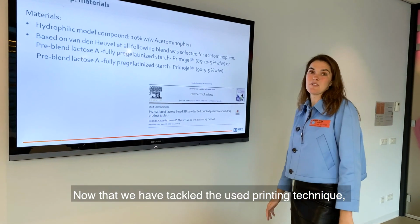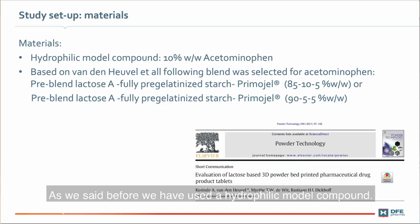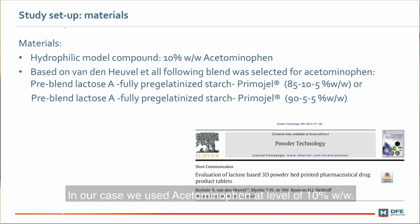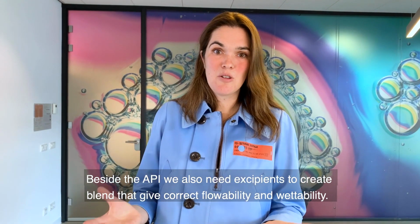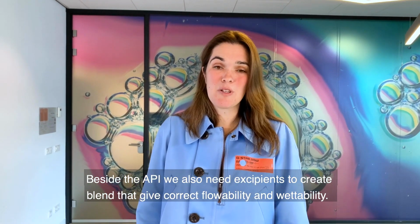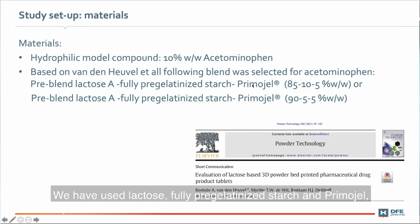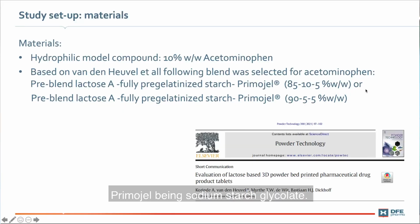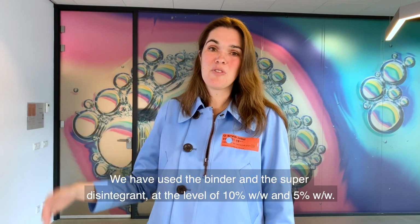So, now we tackled the used printing technique, let's go on to the materials. As we've said before, we've used a hydrophilic model compound. In our case, we use acetaminophen at a level of 10%. Besides the API, we also need of course excipients to create your blend to give correct flowability and wettability. We have used lactose, fully pre-gelatinized starch and Primogel, Primogel being sodium starch glycolate. We've used the binder and super disintegrant at a level of 10 and 5%.